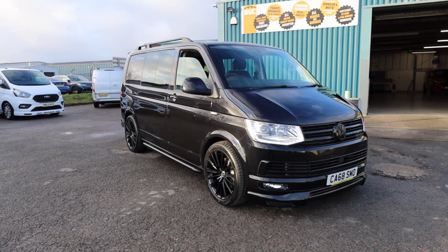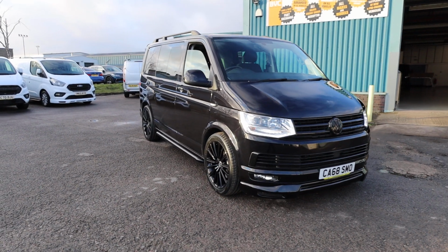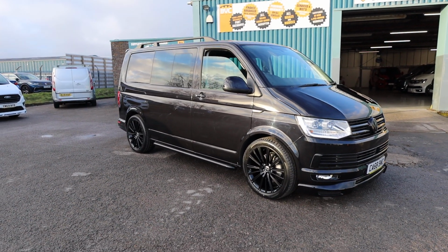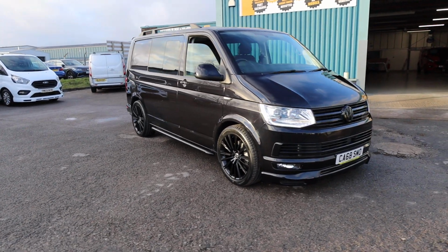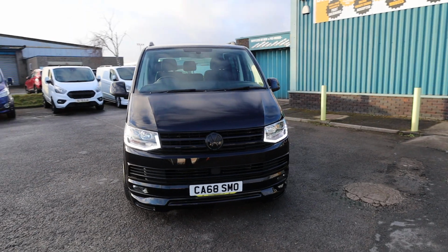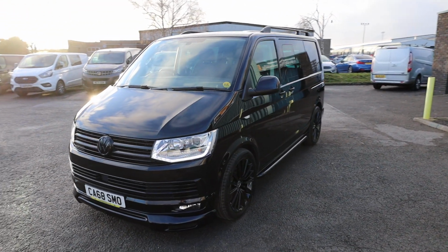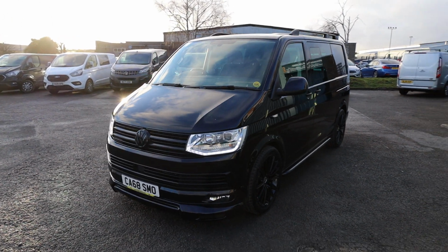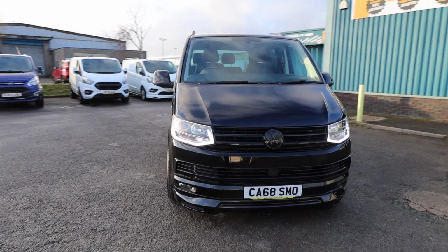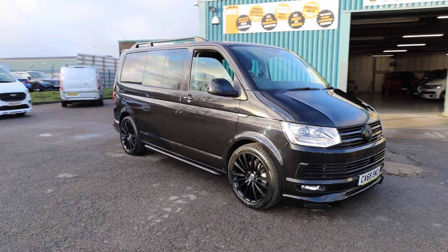But just to summarise then, January 2019 on a 68 plate Volkswagen Transporter. It's the T6, which is the shape T32, which means this is classed as a commercial vehicle for any business owners that are watching this video. This one will keep the accountant happy. 2-litre TDI diesel Euro 6 engine, so fully ULEZ compliant, accompanied with the 7-speed DSG automatic gearbox, and the engine is producing 150 PS, roughly 150 brake horsepower.